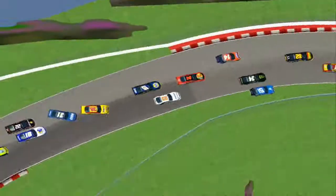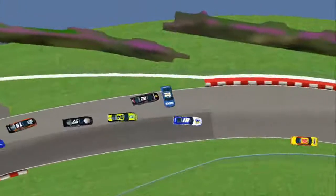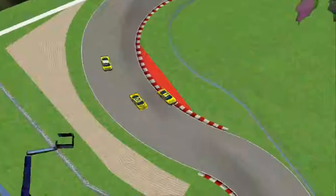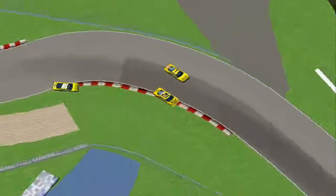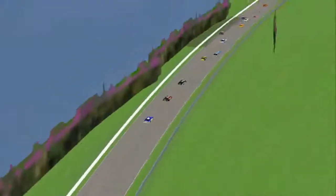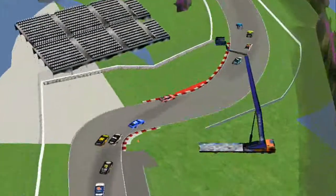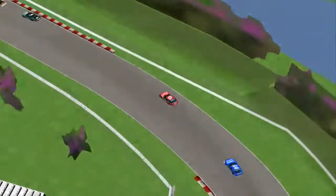Looking back some more. Jessica Lawrence and Matthew Rodriguez, teammates, get together. They wreck. Then Joseph Lombard, he's going to spin right here. He just hits the grass. Let's see what else we got. We're going to cut this and check into another replay.